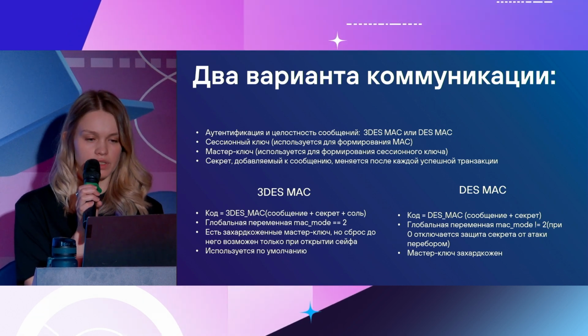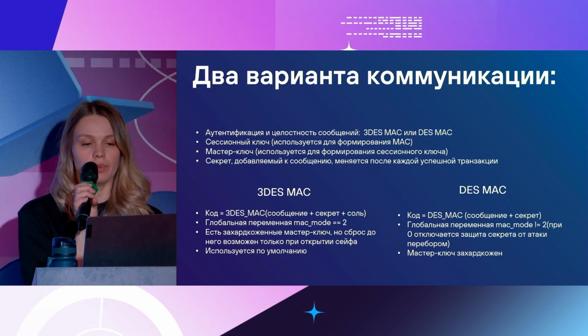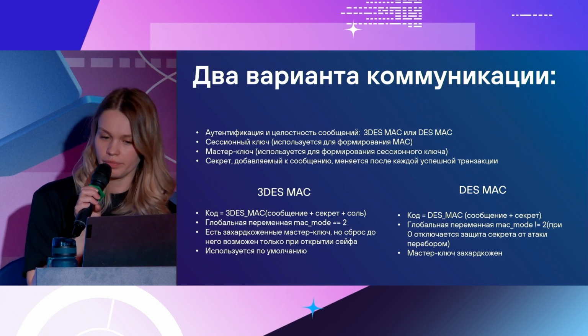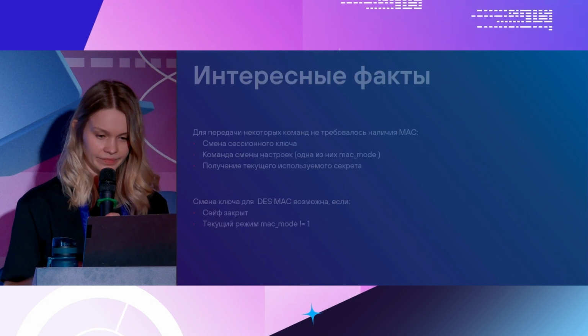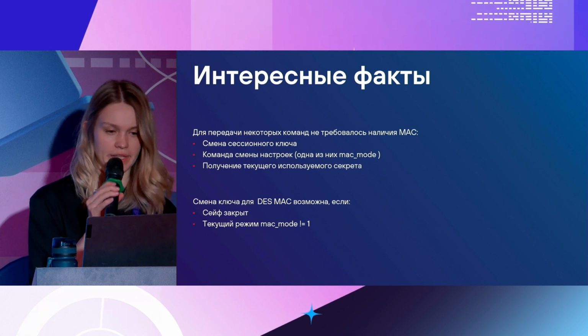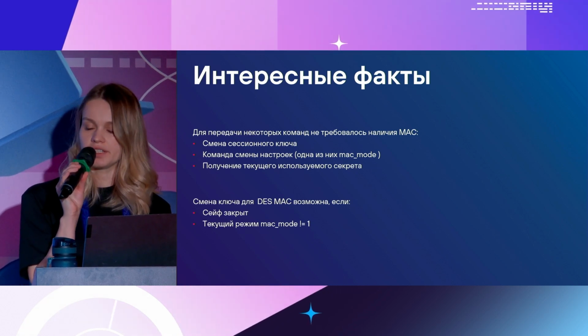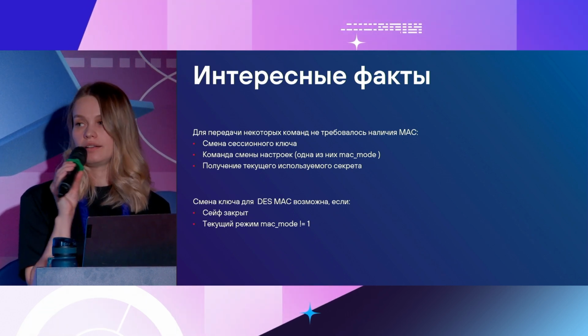As for algorithm selection, the code showed us that the MAC mode variable had a very interesting option. You could set it to 0 and disguise the attack as a device. It was just a global value for us in that particular case. So these are the interesting facts that we learned from that particular project.